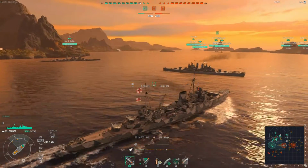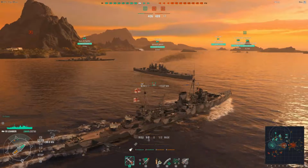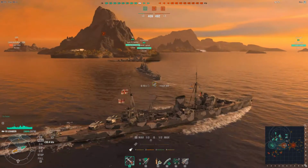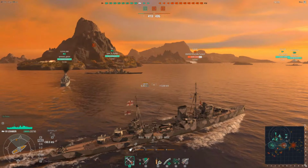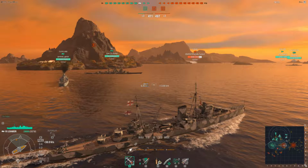Now let's head around a bit and see what we can do. Now the Leander actually survived the war. She ended up going to the New Zealand Navy, I think, off the top of my head. Yeah, the Royal New Zealand Navy.